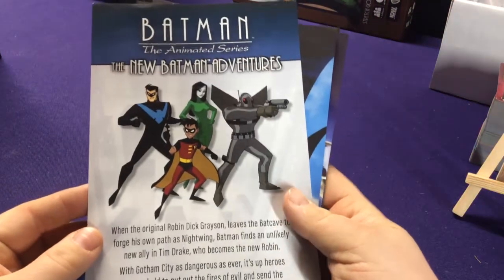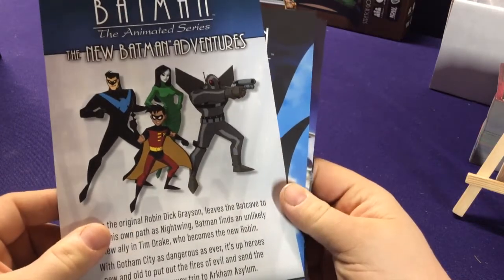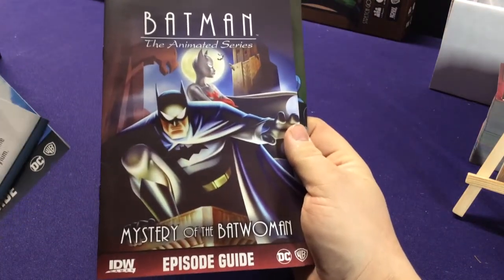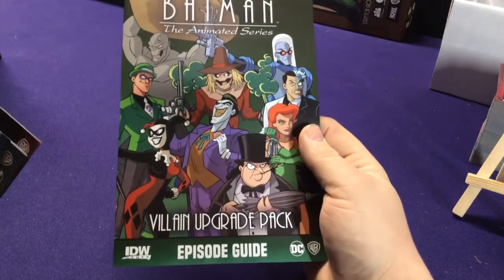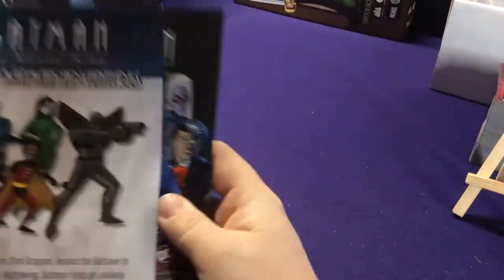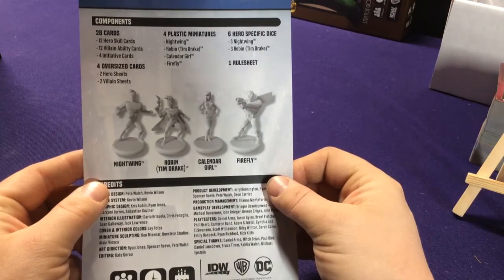So, just a really quick brief overview. It's the New Adventures of Batman, adding 2 new heroes and some new villains. Mask of the Phantasm, based off the hit movie. Mystery of the Batwoman, based off the other movie. I don't know if this one was as much of a hit. And then the upgrade pack, which they each have. So, these 3 each have their own episode guides. The New Adventures of Batman one did not get one, unfortunately. But let's go through and look at it. So, there's just listing all our components.